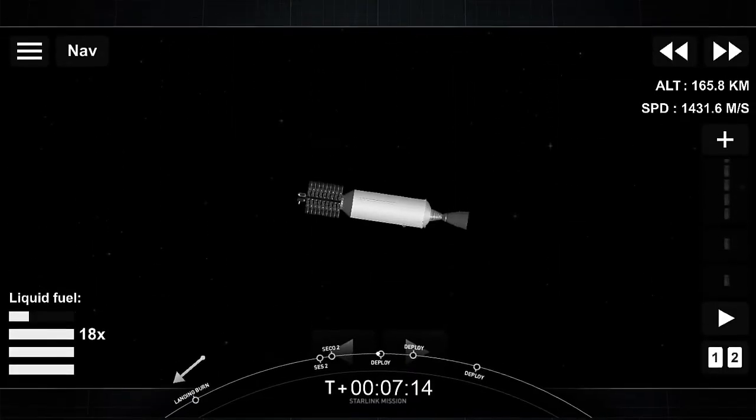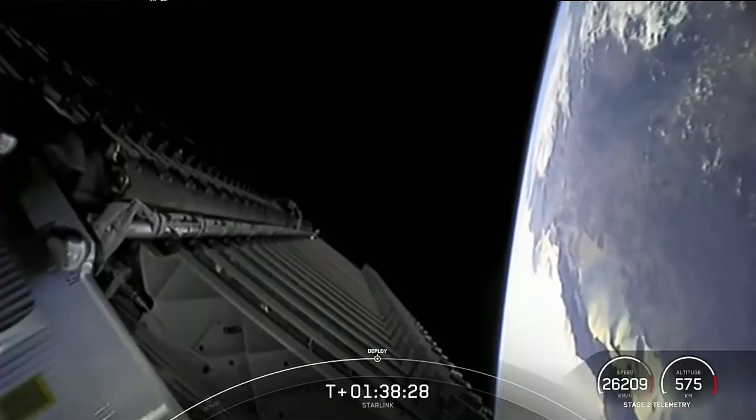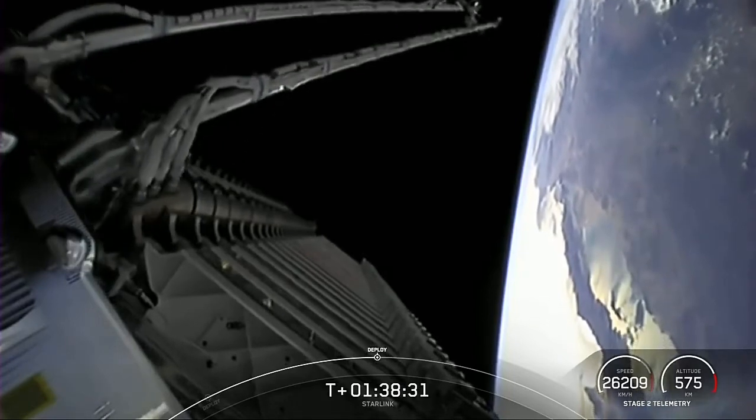Pico 2. Spacecraft is taken from forward. Spacecraft is taken. So thank you for confirming.